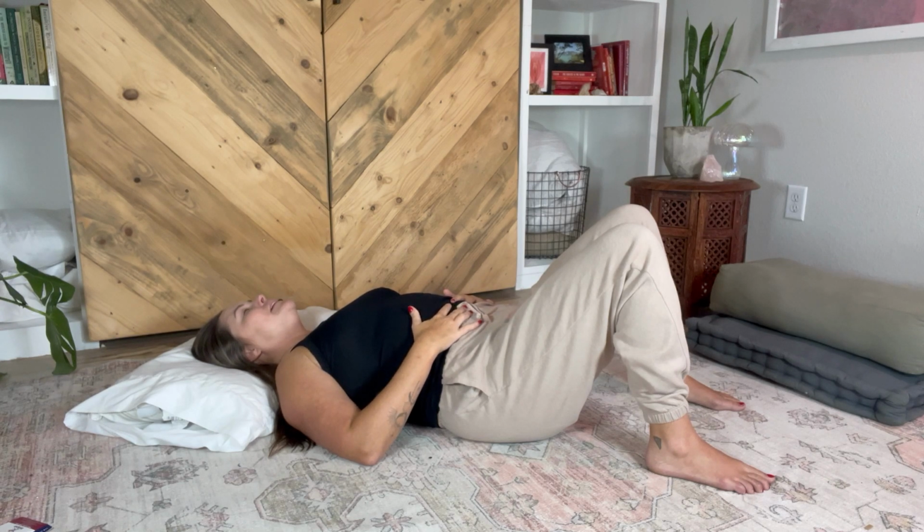Into the belly, ribs, chest, and out. Belly, ribs, chest, and out. Continuing on now, breathing in and out. In and out. Into the belly, ribs, chest, and out. Belly, ribs, chest, and out.